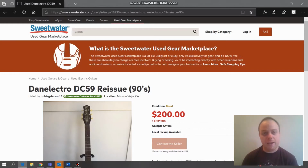I would preface this by saying these are used guitars, and they might have little nicks and scratches and belt scratches and things here and there. So just make sure to be thorough and make sure you know as much about the guitar you're buying as possible before you jump in and pay for it.